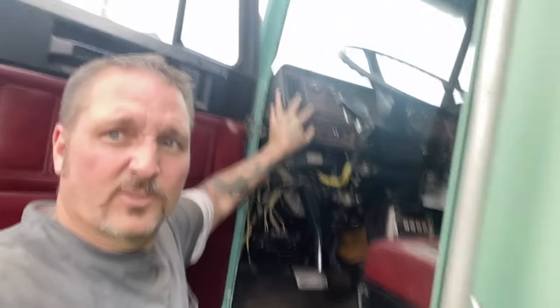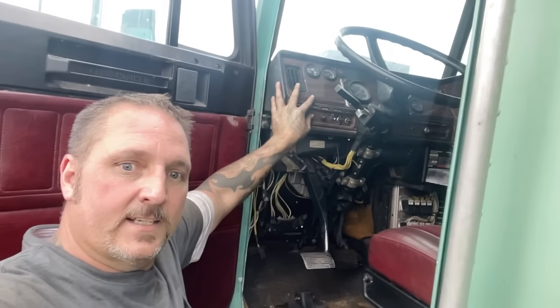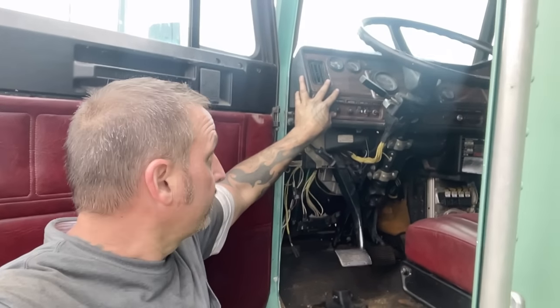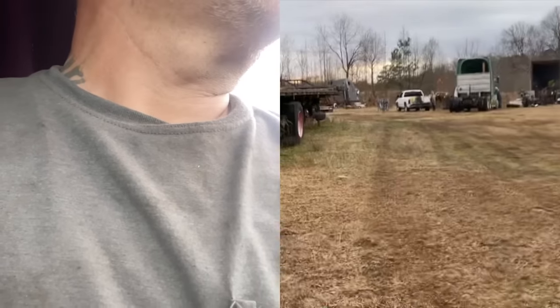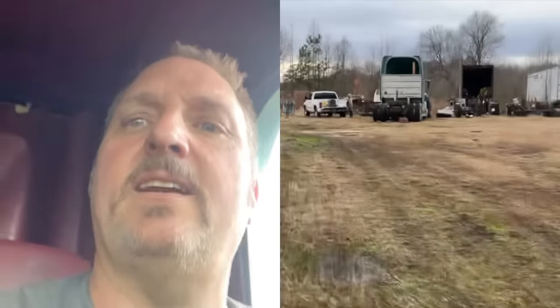All right, so we got a computer in this thing, but we're not sure what's gonna happen. Dang it, I missed it. Well, it carries oil pressure. You wanna try again?